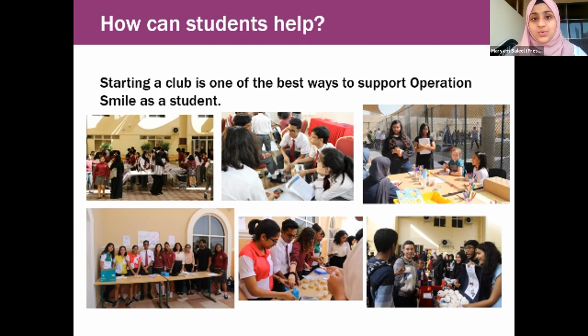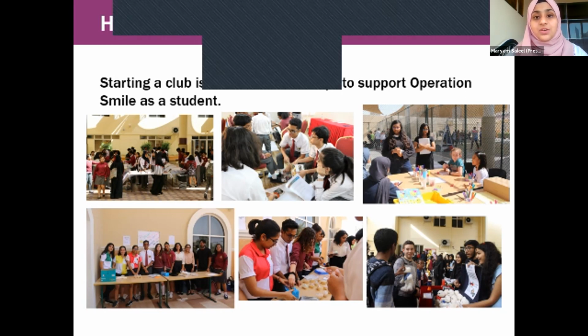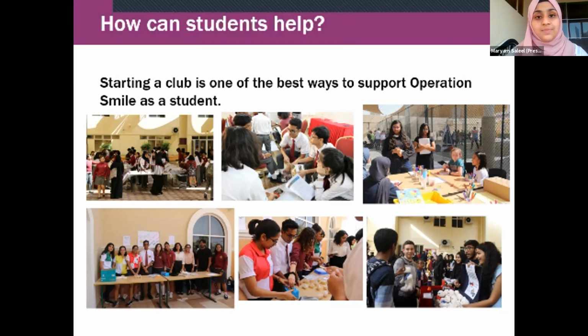Under Student Programs, we host a wide variety of activities. And the best way for you to contribute as a student is to start your own school club. So school clubs are involved with fundraising, raising awareness, and most importantly, molding student ambassadors who can carry on the vision and mission of Operation Smile.